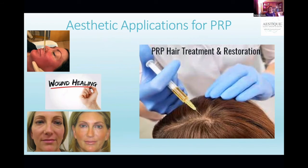So what do we do with PRP? PRP has aesthetic applications, for example, with microneedling to stimulate collagen. We use it for wound healing, and wound healing can be from scars with microneedling, or it could be even a medical application of pressure ulcers with PRP. We definitely use it with fat transfer, because remember, those are those stem cells that occur. For hair restoration, we spin down that liquid gold, and we do it by injections in the scalp, as you see in this picture.